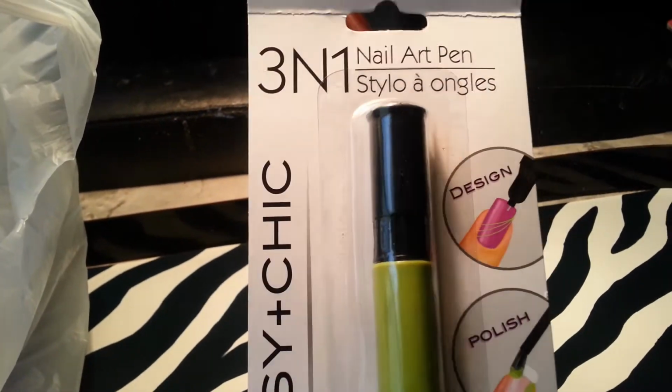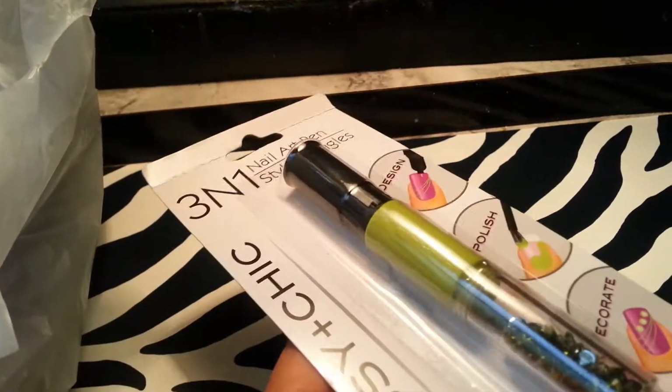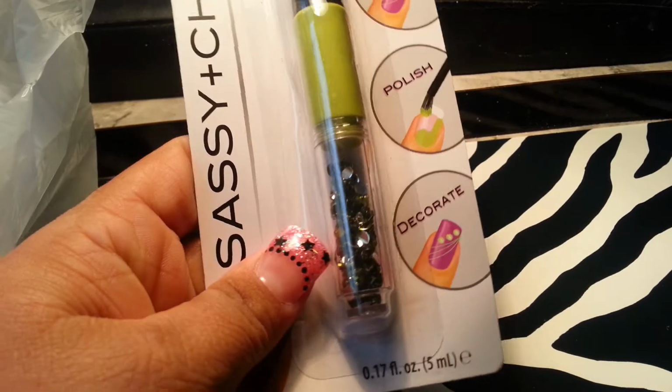I also picked up this 3-in-1 nail art pen. It has the pen, the polish, and little stones to decorate.